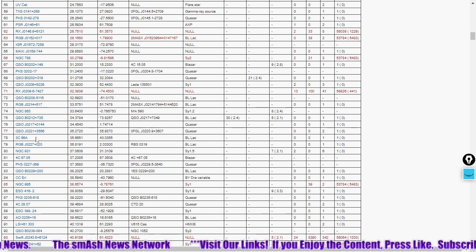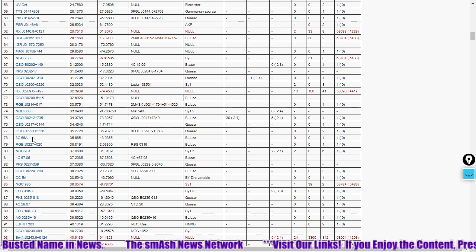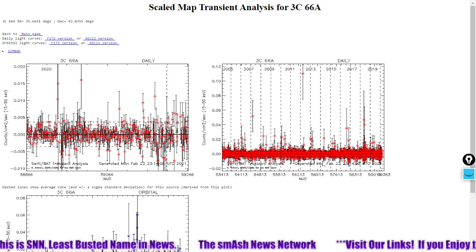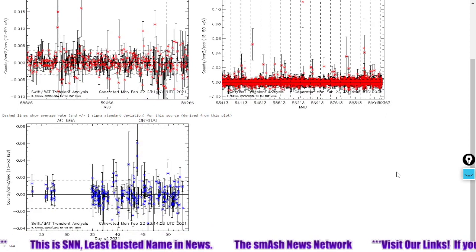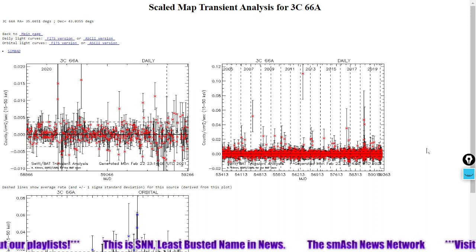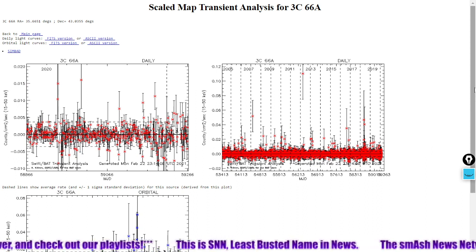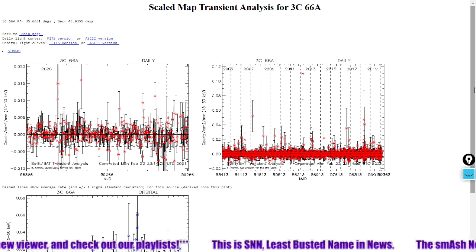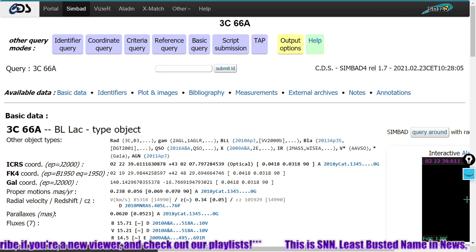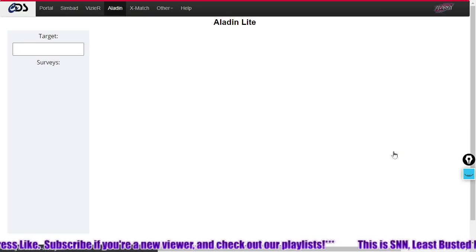Today's object is Galaxy 3C66A, a BL Lacertae object, another active galactic nucleus. And this one will have a full spectrum of photonic emissions, let's just say. So here are the X-rays from that object 3C66A. And we'll show you a quick view of this, here it is on Simbad.